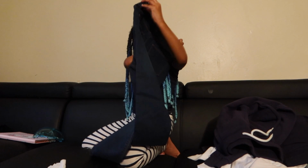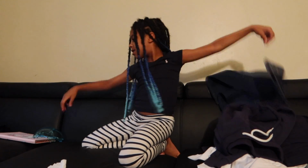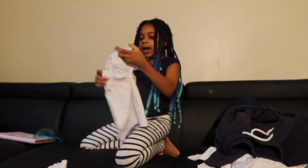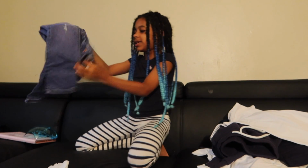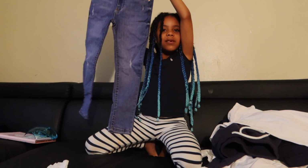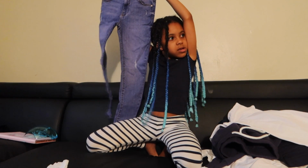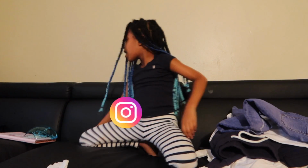And I got some jeans. Ooh. That's some good stuff. And we also got her a lot of socks. So she got a restock on socks from Primark. Yeah, and I got another button-down white shirt with some ruffles on it. And I got some of these pants. Some more jeans. So it's definitely cool that even though she has to wear a uniform, they do let her wear jeans, blue jeans. So she definitely gets to wear her jeans and everything else.